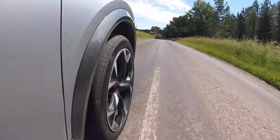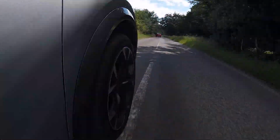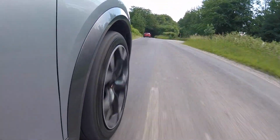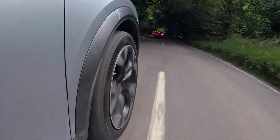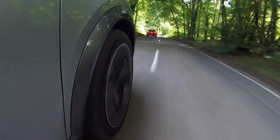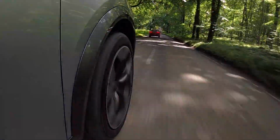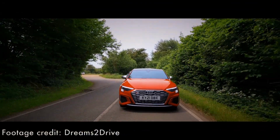Of course, you've got the choice of the paddles, so flip it down. Woohoo! Now, if you turned up to the school run in this car, I think you'd be a bit of a legend.